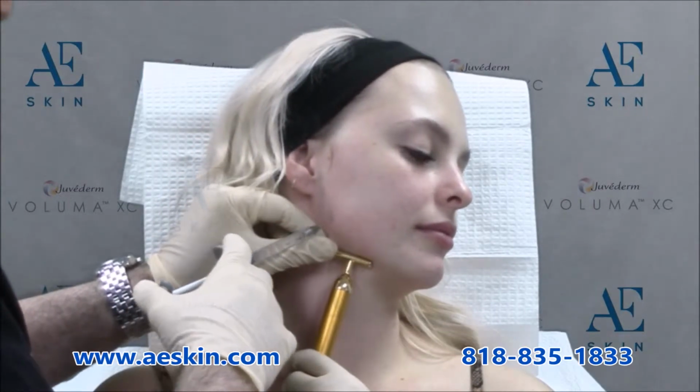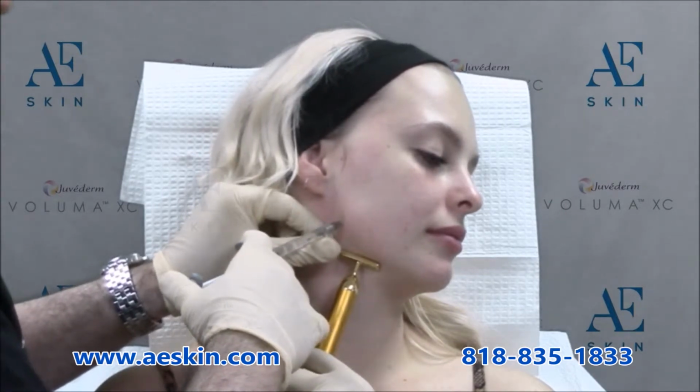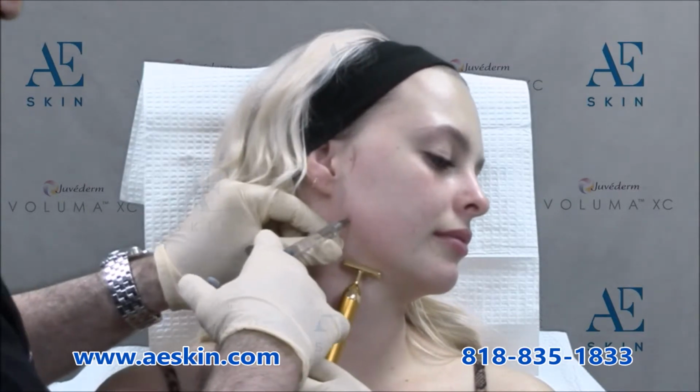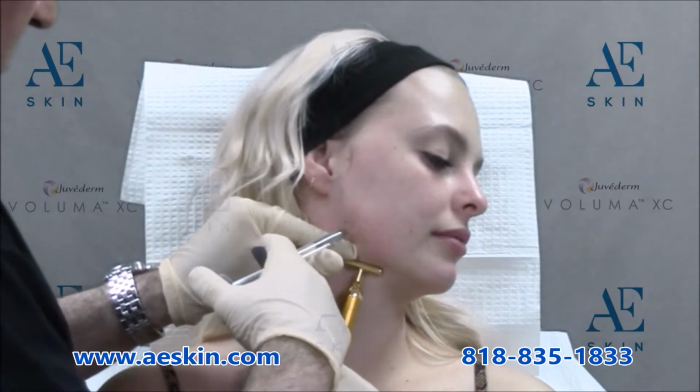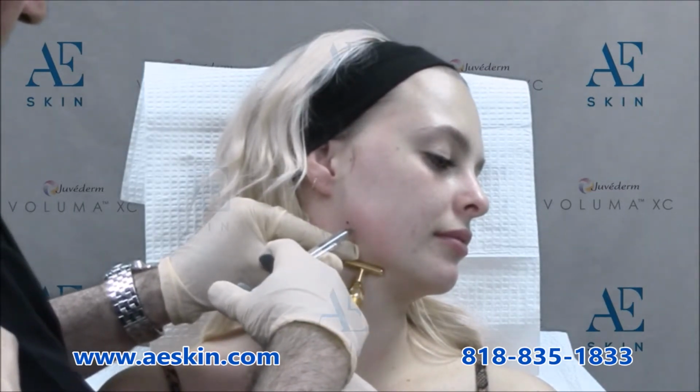Does your lower face blend in with your neck? Over time, the size and shape of the jawbone changes, which can lead to a loss in the definition of your jawline. Voluma is a dermal filler used to restore a youthful shape by providing structural support. When used in the lower face, Voluma will restore a sharp jawline and give you a youthful appearance.